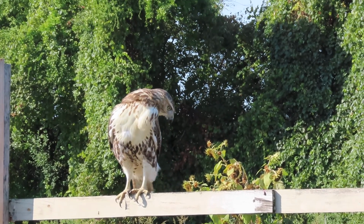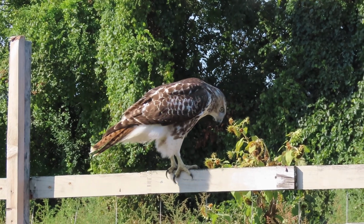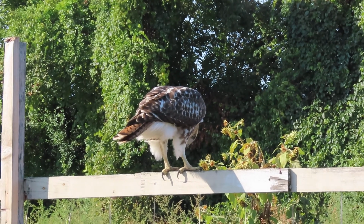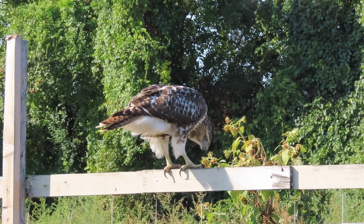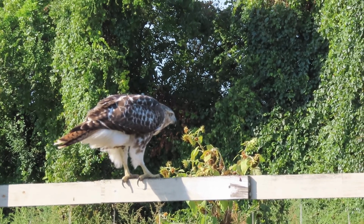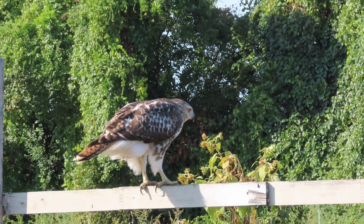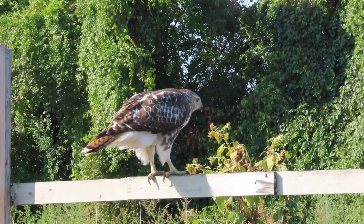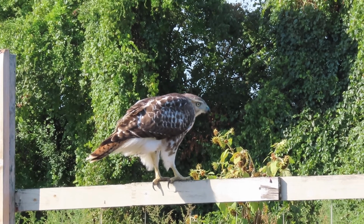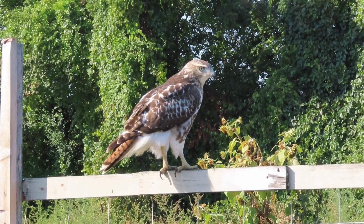Oh, and right back to the hunt again. Oh, fascinating. Oh, you can see the banding on his tail there. Look at that. Well, that's been an interesting observation of our red-tailed hawk getting its dinner.